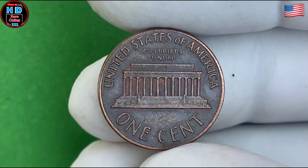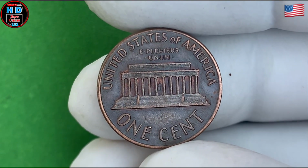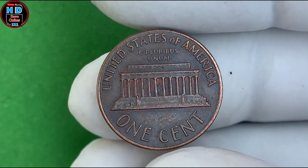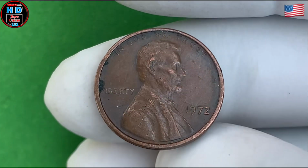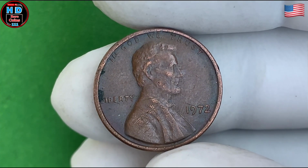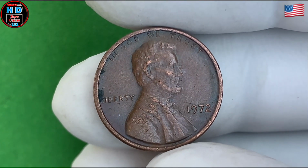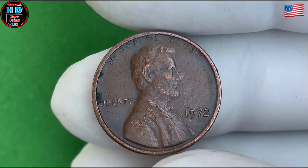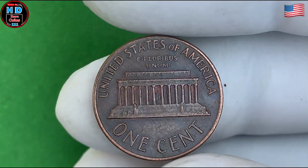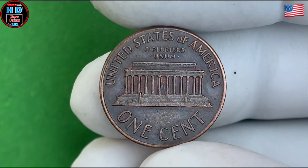But it's not just the error coins that have driven up the value of the 1972 Lincoln penny. Even non-error examples of the 1972 penny, if they are in pristine condition, can fetch significant amounts of money. In fact, high-quality 1972 pennies in mint state have been known to sell for up to $66,000. Yes, you heard that correctly, $66,000. This eye-popping price is a reflection of the rarity and demand for these exceptional specimens. If you come across a 1972 penny that looks like it has just been minted and has been carefully preserved, it could very well be worth a small fortune.